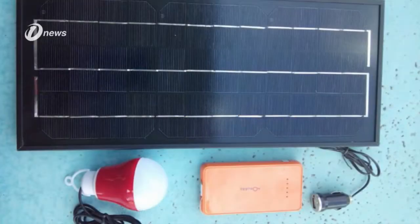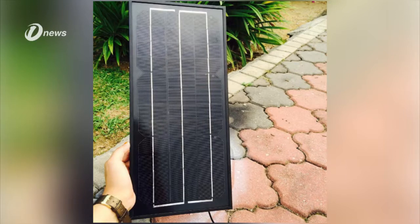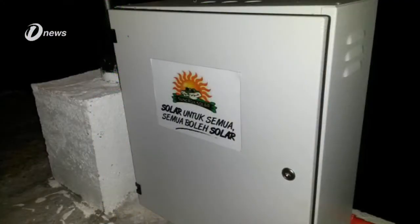How does it work? We have one harvest component. First, we receive the sunlight. Then the sunlight will excite the electrons on the panel. We excite the electrons, and then the electrons will be accumulated in one way. Then we will have electricity.